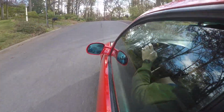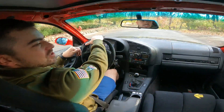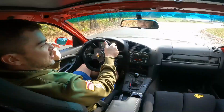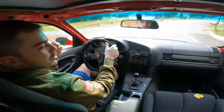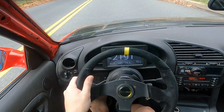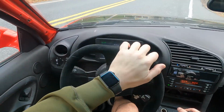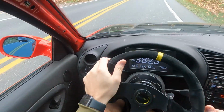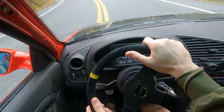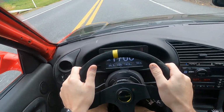Granted, it did have a big turbo on a GT40, but there's just nothing like hitting full throttle on an LS and just going, regardless of your RPM. And it's so consistent, so linear. I freaking love it. Big bump. Ooh.